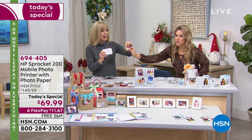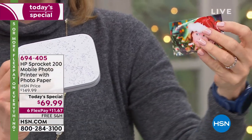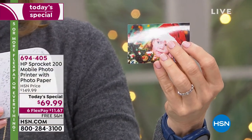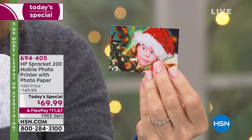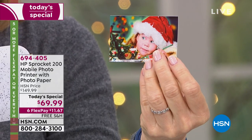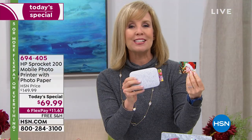You just took this out and you didn't worry about it having to dry. There's no ink. You literally picked it up and put it down immediately. It comes out completely done. Yes, completely dry. And then again, they're all sticker back. You don't have to use it as a sticker, but that makes it a lot of fun. Huge in the scrapbooking world or the Instagram world.